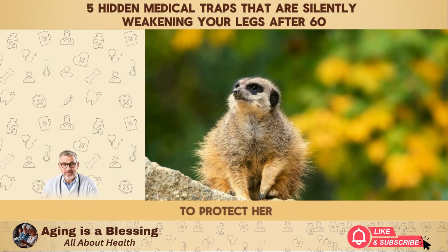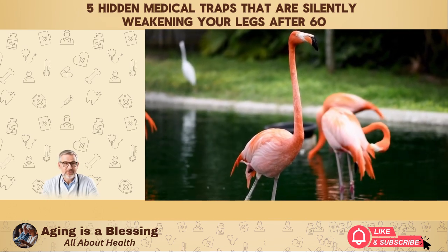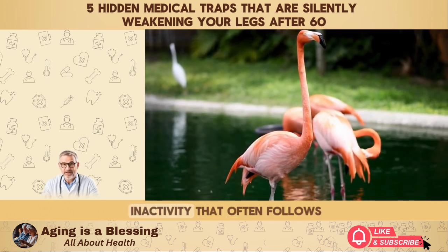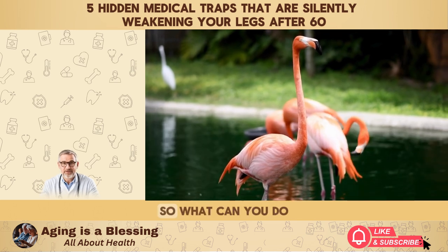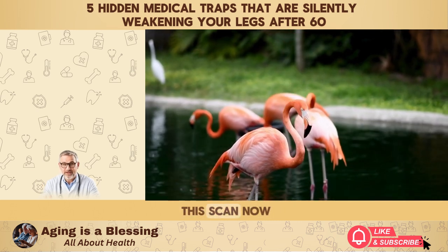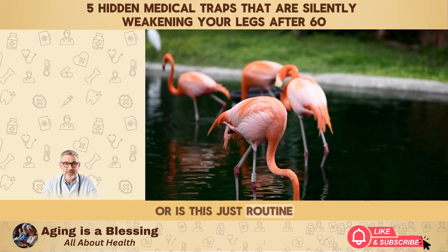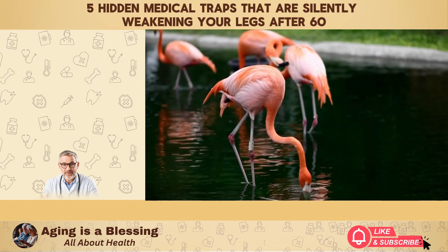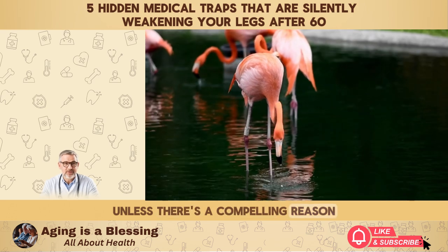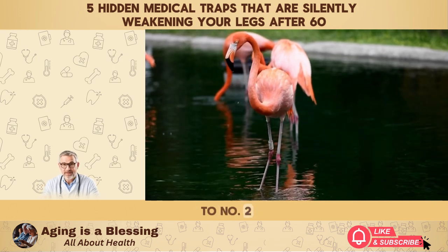The very drug meant to protect her had nearly stolen her independence, and that's the real danger, not just the fracture, but the loss of trust in your own legs, the fear of movement, and the spiral of inactivity that often follows. So what can you do? Ask questions. Do I actually need this scan now? Have there been real changes in my body? Or is this just routine? For many people over 60, a DEXA every 3 to 5 years is more than enough, unless there's a compelling reason. Because sometimes, doing less is doing the smarter thing.